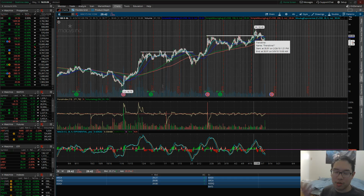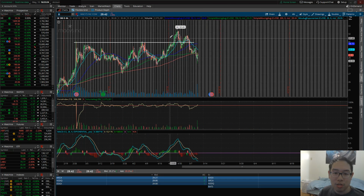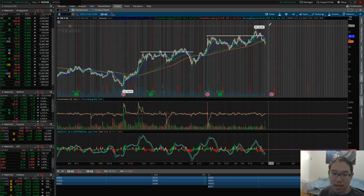a lot of people were asking me, should I start taking a position because it's broken over the resistance? And I told you guys, I wouldn't take a position even if it starts trending higher, because you guys can see past trends. It's temporary. Doesn't mean it, but the chance of it being temporary is still higher.